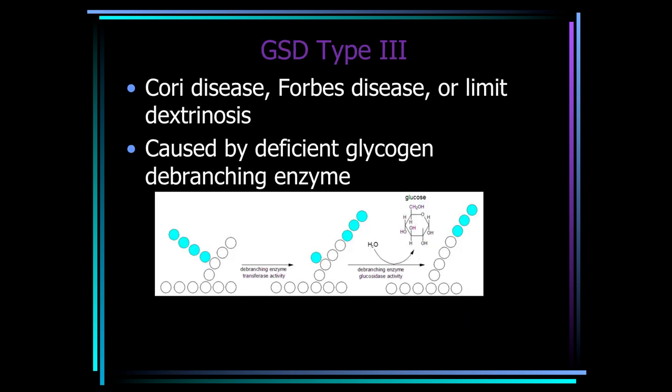So we're going to move on to glycogen storage disease type 3. This one has a lot of different names. It's sometimes called Cori disease or Forbes disease or Cori-Forbes disease or limit dextrinosis. So I mostly call it GSD type 3 because that's easier. And this is caused by a deficient enzyme called debranching enzyme. So debranching enzyme is interesting.